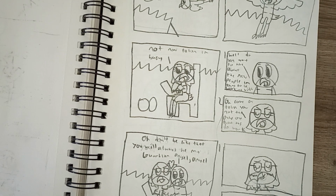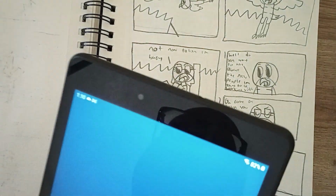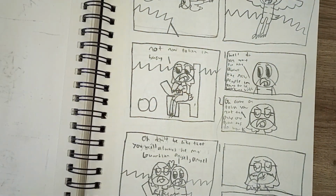Let's have it right here in IbisPaint and stuff. It's loading. Okay, let's see. Yeah, it's still loading. It's got ads on there. I kind of hate ads, by the way. Let's see. I'm currently scrolling to my gallery. Oh, here it is. See?